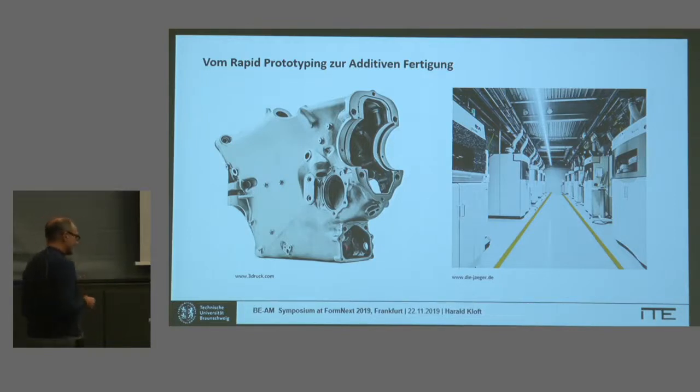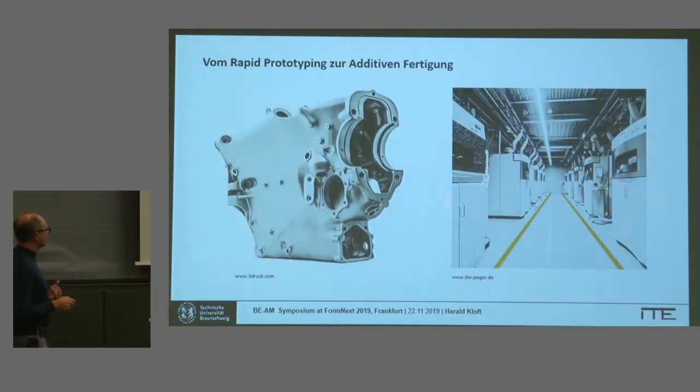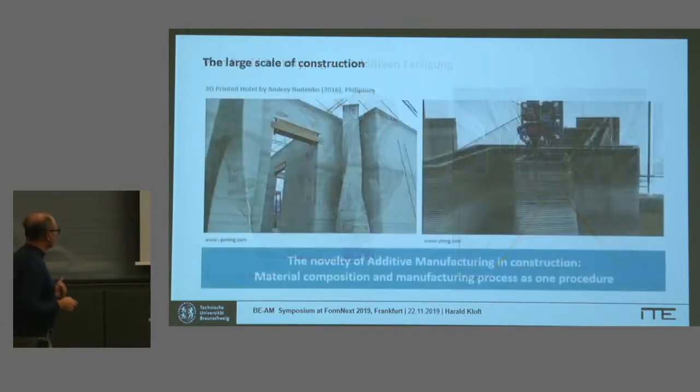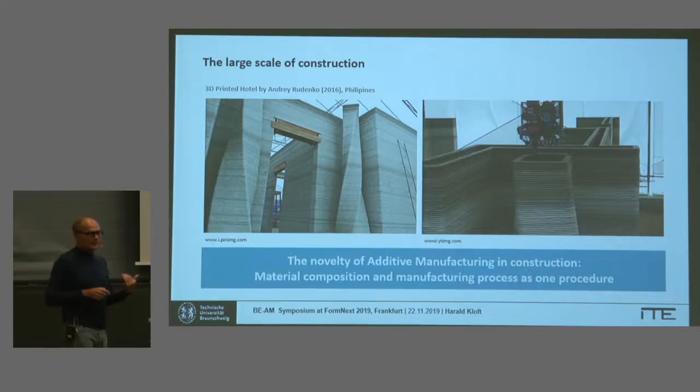They mostly go in a series, and still in additive manufacturing, a serial production in the future means that you have a lot of printers doing the same thing. And the main difference in construction is, at first, the scale. So we don't have this kind of printers for the large pieces we have to print. And the second thing is that the precision other industries need is not what we need, because a wall is a wall, and it doesn't matter if the surface is really precise or not.